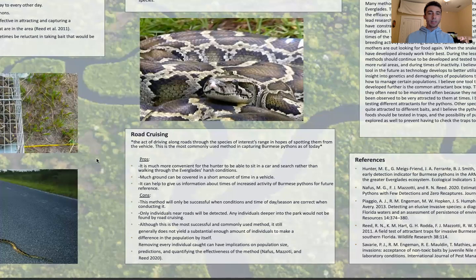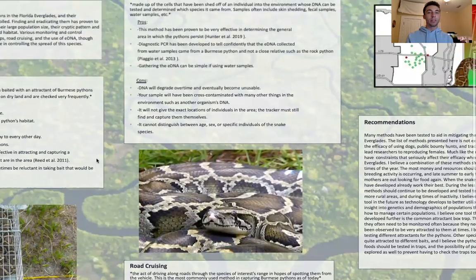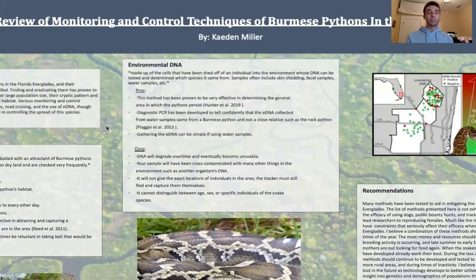It can be effective during the right times of year when the snakes are very active, and large amounts can be found on the road, but this only goes through the portions of the Everglades with roads. The snakes are obviously everywhere else in the Everglades where there aren't roads, so this will not have a large enough impact to solely take care of the problem.